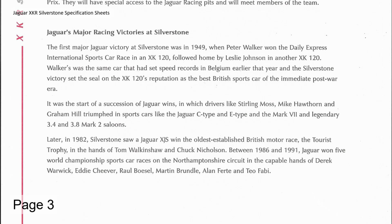Between 1986 and 1991, Jaguar won 5 World Championship sports car races on the Northamptonshire circuit in the capable hands of Derek Warwick, Eddie Cheever, Raul Boesel, Martin Brundle, Alan Ferté, Teo Fabi.